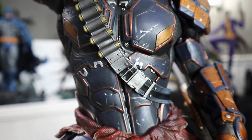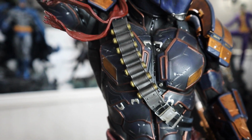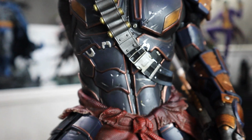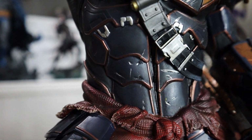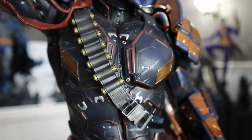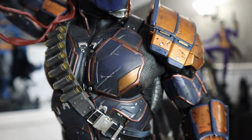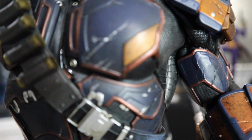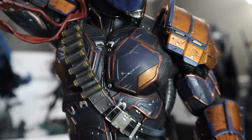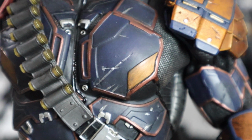The chest, obviously you have the ammunition belt going across there, which looks great. Again, nice silver elements as well, and again you can really see the level of detail here, the continued level of detail. Really good. Let me get in a little closer here. Let me see if I can get that in a little closer for you guys so I can not lose the detail. Here we go.